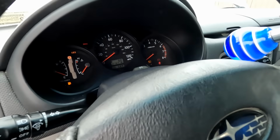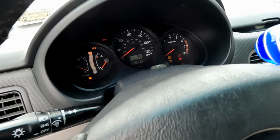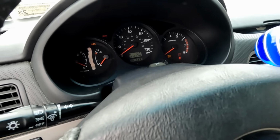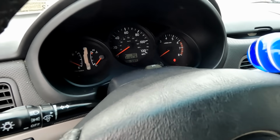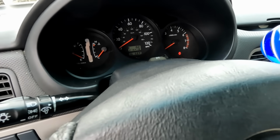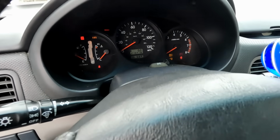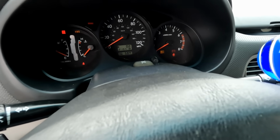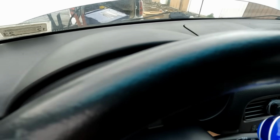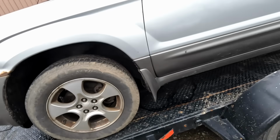Like, it's gotta just fire, right? It literally drove on the trailer. It sounds like it has compression. Definitely has spark. I checked for spark, and I know it has fuel because I can smell fuel. But we got nothing. And now my jump box is officially dying. Dang it.